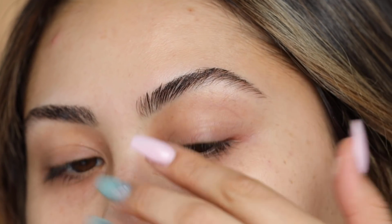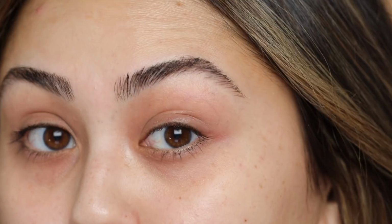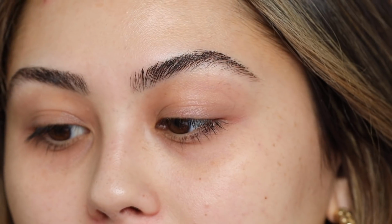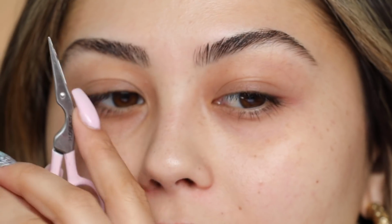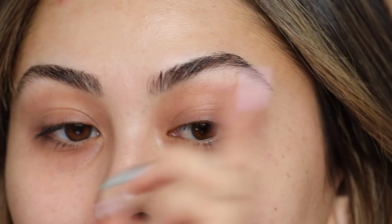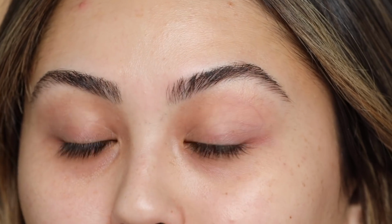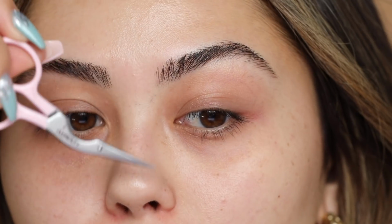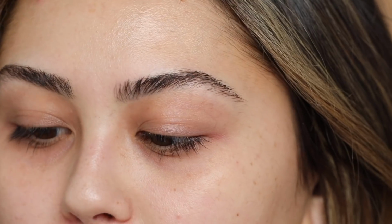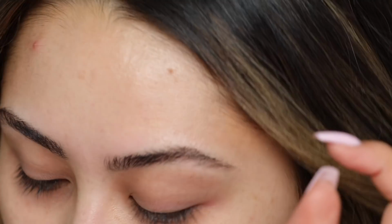We can see where we want to fill in. We can see where we want the shape. Obviously, be super careful whenever you're working with scissors. Personally, I like scissors like this, which have a bit of a rounded shape to them, because I feel like it's easier not to go crazy and cut off way too much. I have accidentally cut off a whole part of my eyebrow, and that's not fun to have to let grow out. These particular ones are from Tweezerman and Huda Beauty, but whatever you can find that has that curved edge will definitely do.